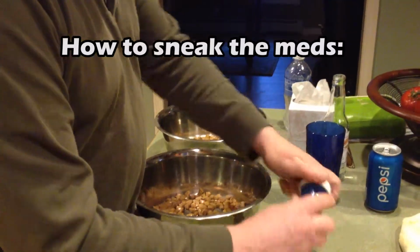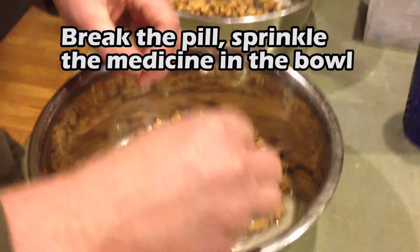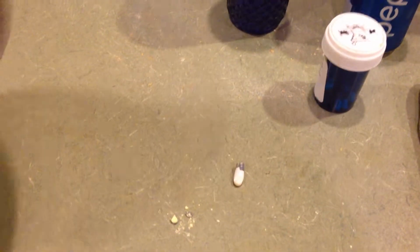Dia needs to take medicine for her joints, and we've figured out the best way to do this is by putting it in her food. To do this, just break the pill up and sprinkle it in her food. After you're done doing that, shake it up a little bit to disguise the flavor. This is where the chicken broth comes in handy, because Dia could probably taste how bitter the pill was if we didn't put chicken broth in there.